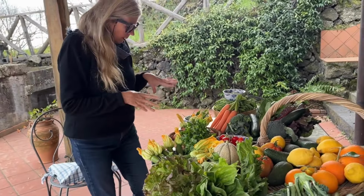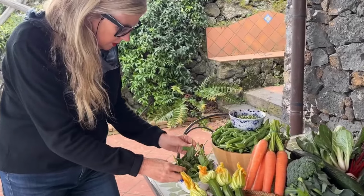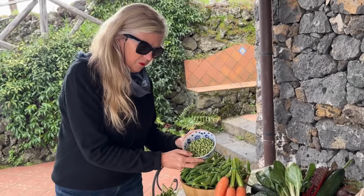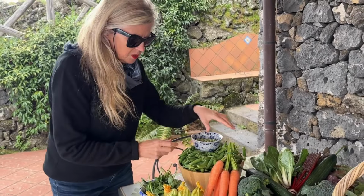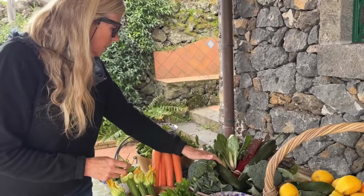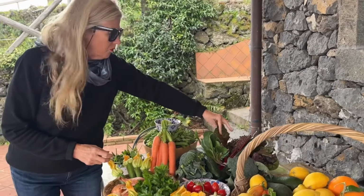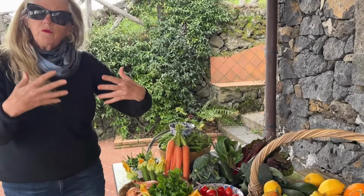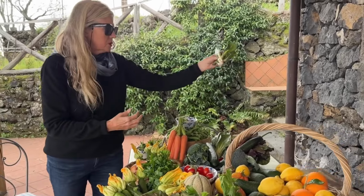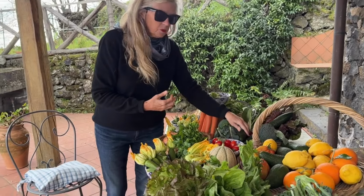Or a little sauteed, yeah. And fresh onions. More basil, okay. And peas, fresh peas. Look at that. Beautiful fresh peas. Carrots. And broccoli, cucumbers. More greens. These are beet leaves. Wonderful. Yes. Bitter flavors. That's baby bok choy. Baby bok choy. Yes, correct. And the cucumbers.